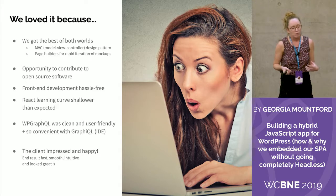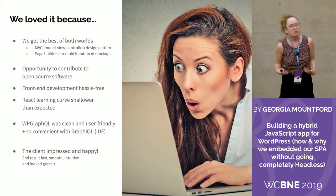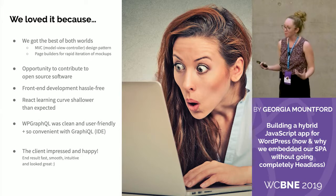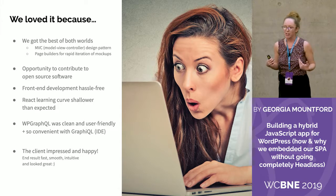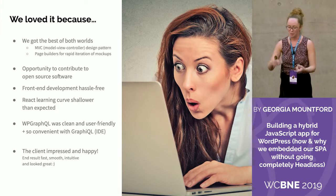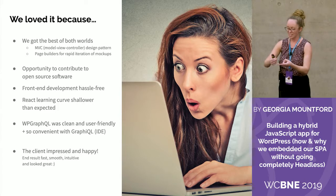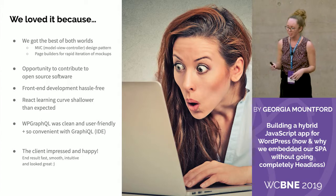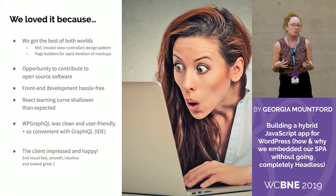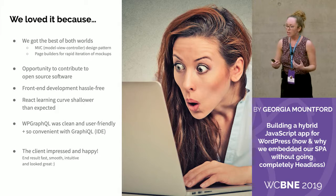We found front-end development relatively hassle-free, which, compared to my previous experience developing for WordPress, was kind of a breath of fresh air. I don't know about everybody in this room, but I generally find it's a mix of convoluted PHP templates, CSS overrides that can get very messy, jQuery version conflicts, or all that sort of fun stuff. So it was really nice to be able to develop something for WordPress in a clean and more modern way.